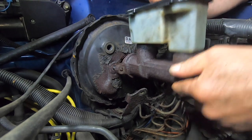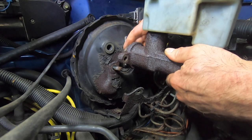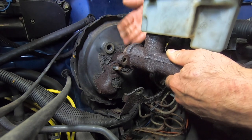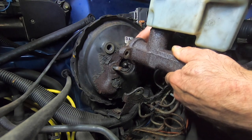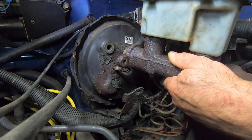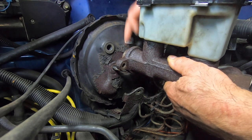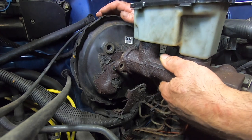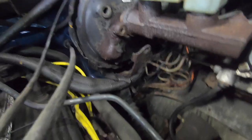Bend the lines a little. It doesn't look like it's leaking. That's a good sign. Not a lot, anyways. It's not soaked, but it's not dry either. Oh, it might just be grease, okay. Well, that was easy. Now the fun part begins.